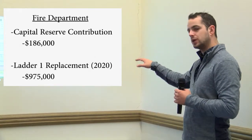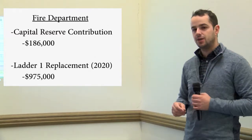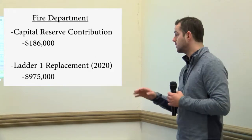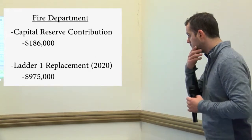But you'll see that in 2019, no expenditures are planned. However, in 2020, there is a $975,000 expenditure plan to replace Ladder 1. So you'll see that project coming up in 2020, but nothing proposed in 2019, just a capital reserve account contribution.